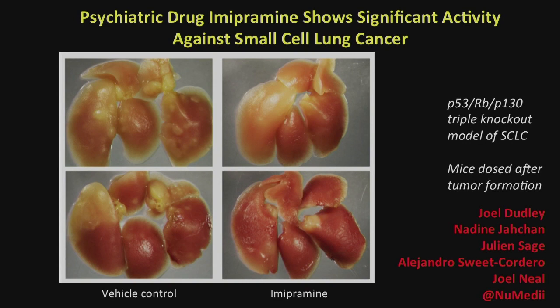Now, imipramine is still in the pharmacy. We don't use it because we have serotonin reuptake inhibitors like Prozac and others. Imipramine had some side effects. It made people sleepy. And in some people, it might have set them up for what's called QT prolongation, might set them up for an arrhythmia. Actually, neither of those two side effects sound as bad as having lung cancer, 5% survival rate. And it's gone, it's melted away in this mouse.